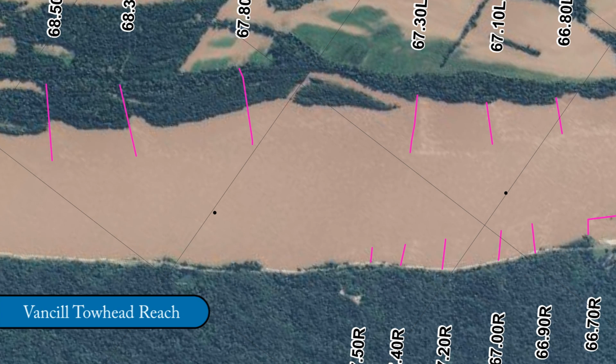The Vancill Towhead reach of the Mississippi River, which is between river miles 68 and 66, is a location where repetitive dredging has been required year after year to keep the channel open. The dredging has cost the taxpayer millions of dollars.